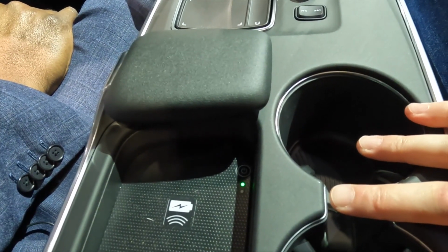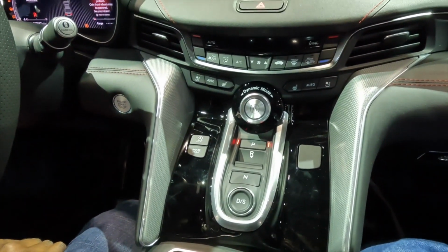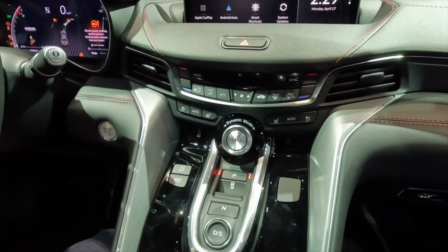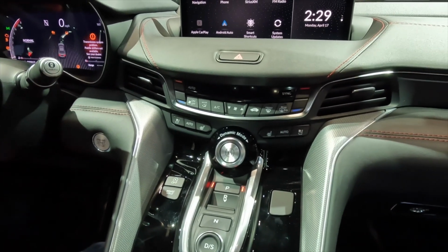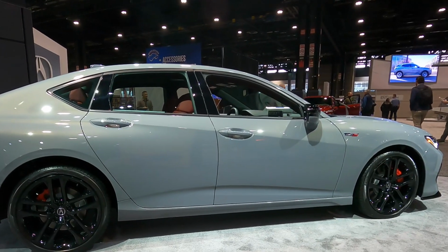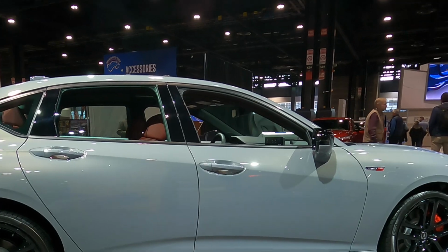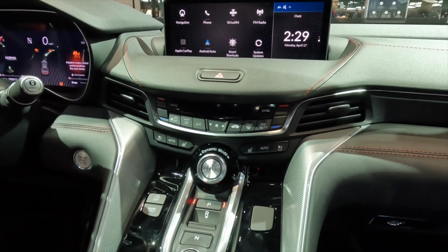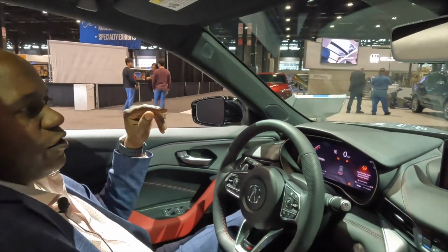Yep. And also, now this is not Type S. This is TLX more generally, I believe, A-Spec. It's quieter inside, and that's not just using the sound system to cancel out frequencies, but you added more sound deadening in different places and did more with acoustic glass, things like that, to really improve road noise and wind noise isolation in the TLX. Yeah, that was a big focus for this model year.